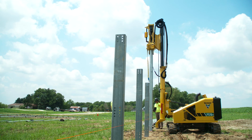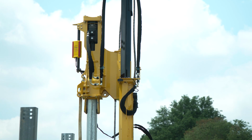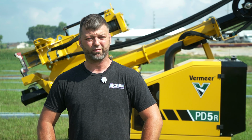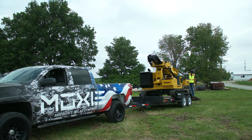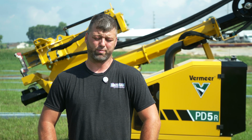The PD5R pile driver will be the machine we're using today. It virtually pounds just as fast as our PD10 does, and we're not going to lose any efficiency at all with it. It'll actually be just as fast, if not faster. This machine here, I can pull with my pickup and a small trailer. It doesn't take me any longer to get here with my pickup and trailer than it does to just drive my pickup here, really.